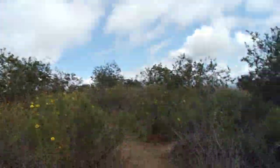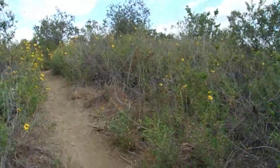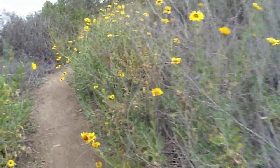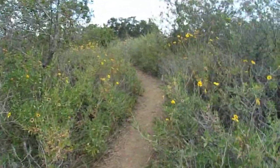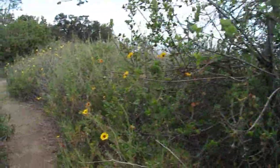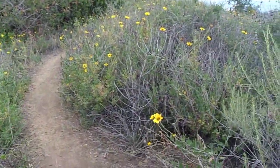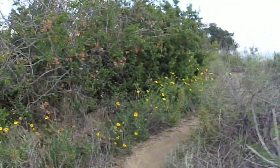Wow, a lot of California bush sunflower up here. I miss coming up here. I really do miss coming up here. Like I said, a little prudence is needed. There's a lot of California bush sunflower up here. It makes a spring hike up here especially delectable. Hiking here in the spring is even more awesome.